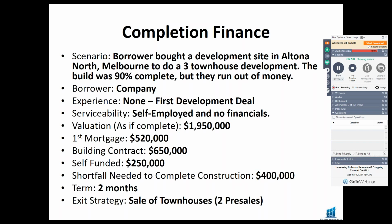So the scenario was, we had a borrower who bought a development site in Altona North in Melbourne, a very nice spot, just in the western suburbs, and they were doing a 3 townhouse development.